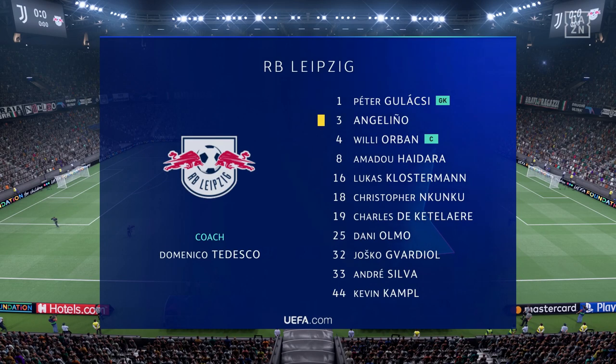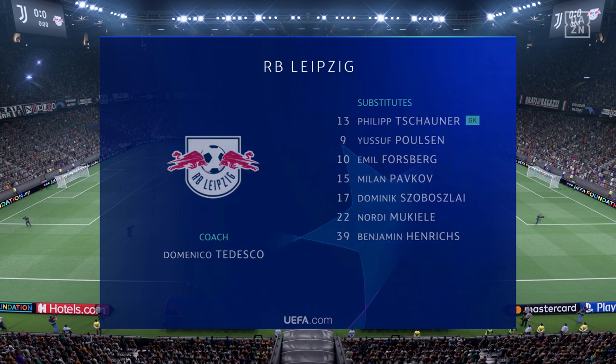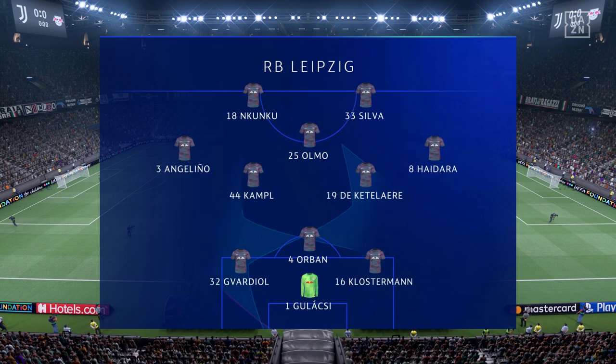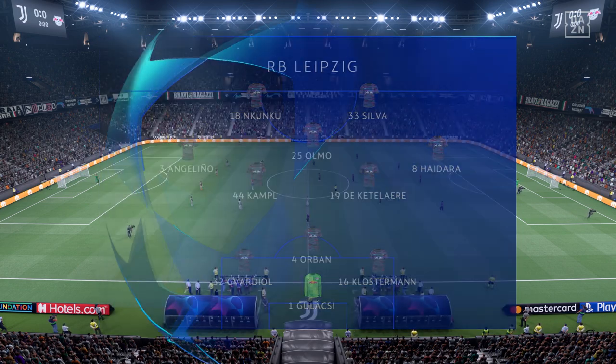And let's have a look at the starting 11 for Leipzig. Peter Gulacsi is the goalkeeper of choice. Lukas Klostermann plays with Vili Orban in central defence. Kevin Kampl plays with Christopher Nkunku in the engine room. And so many different ways to configure an attack. In this case, it'll be two men up front.